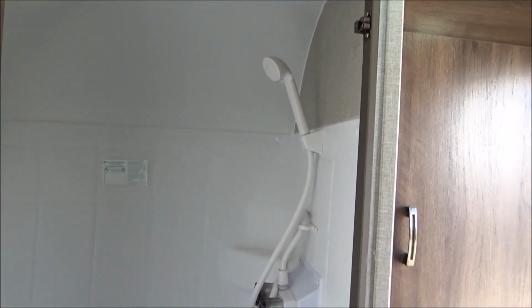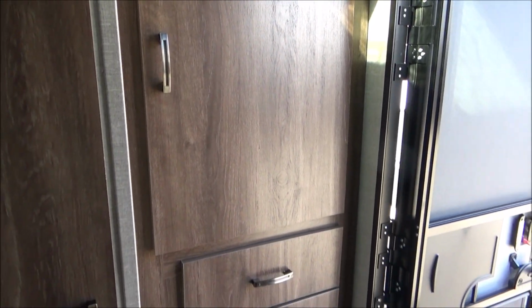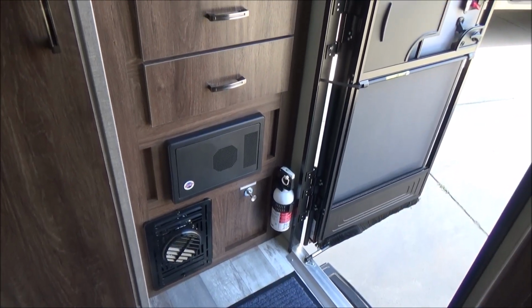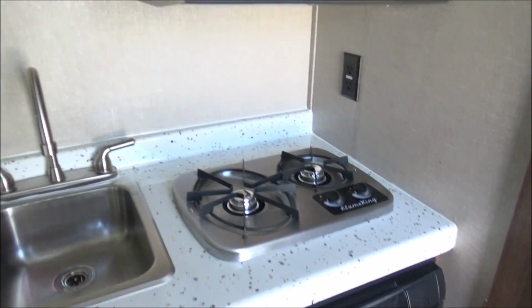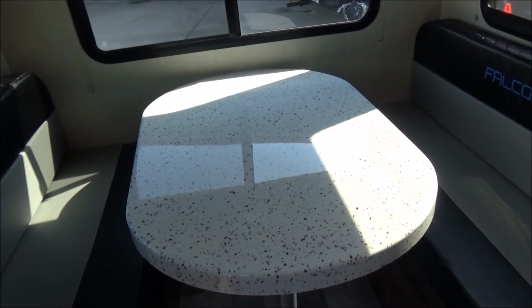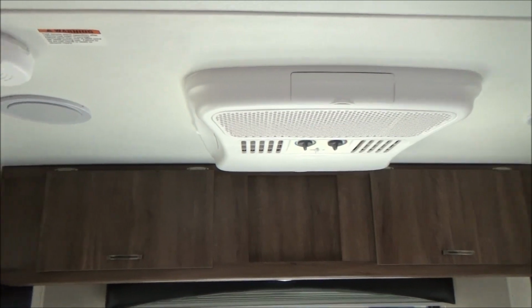We open up this door here. You have a toilet and a shower. Pretty unique in a trailer this size. Normally, you're going to use the bathroom to shower and go to the bathroom with the bears. There's our battery cutoff switch and your furnace. So we have heat, air conditioning, toilet, shower, full kitchen, refrigerator, microwave, and a bed that measures about 60 by 75 approximately. Speakers in the ceiling and speakers outside.